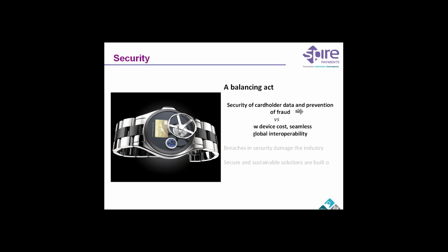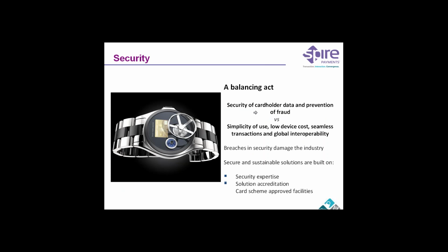Now, security. This may sound very similar to what we've spoken about before, but what I'm talking about here is the physical security of the device, really. As we all know, all of us have been to a lot of conferences, and there are so many new payment methods coming onto the market, not only mPOS, but in a lot of other environments. Security is the cornerstone of payments.